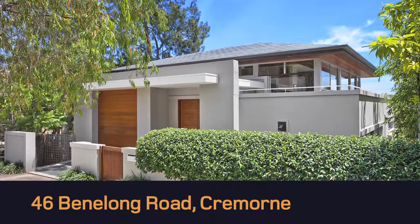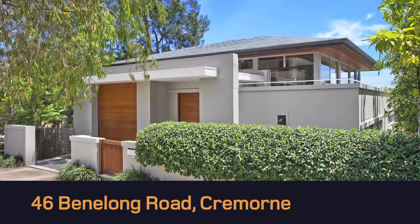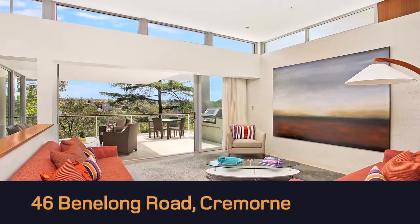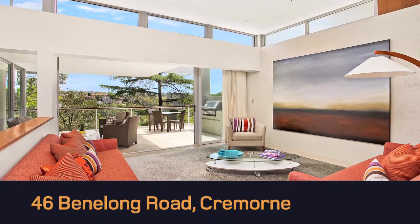To add to my list of great properties is 46 Bennelong Road, Cremorne. Now I love this property. It's a beautiful architect designed home, it's north facing, it features Middle Harbour views, and it's got to be one of the most stylish homes on the market today. It's also a short walk up to the shops.